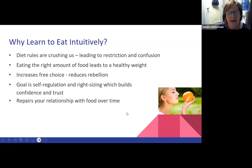So the goal, again, is self-regulation and right sizing. And when we eat the right amount for our body, that helps create trust and confidence in what we're eating and what we're doing. And then over time, this whole relationship, developing it to become an intuitive eater again, helps you develop a healthy relationship with food.